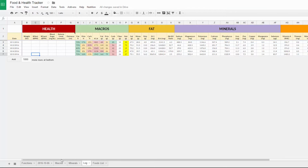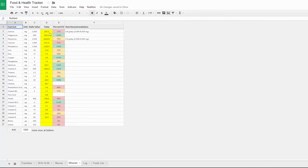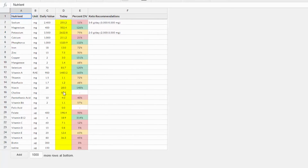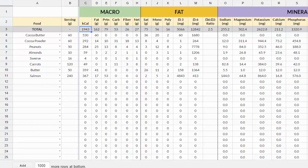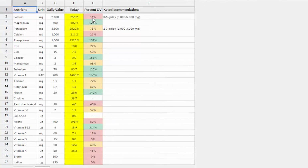I have two other sheets on here. I have the minerals sheet, which shows you all your daily totals for minerals, which are imported from this sheet over here. And it compares that against the recommended daily value. So over here, you'll see the percentage of the daily value. On this particular day, magnesium, we were over 120%. We had 500 milligrams. And I also have notes here, which I want to do a little bit more research on the micronutrient side of things.